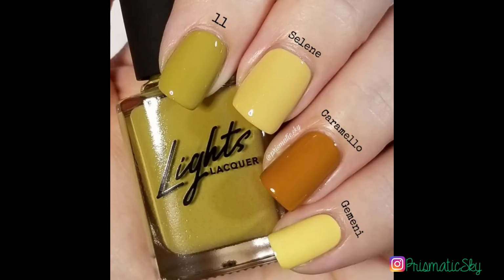Next up for comparisons, I have KL Polish, Celine, Caramello, and Gemini. I added in a ton of KL polish comparisons on this because I knew people would wonder if any of the colors were similar to what KL polish had put out. Definitely no dupes here. Celine is much lighter. It does have a little bit of shimmer that doesn't show in this. Caramello, much darker, more brown mustardy, and Gemini is more of a bright yellow.